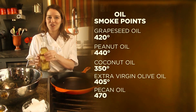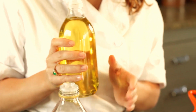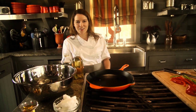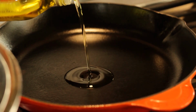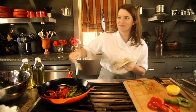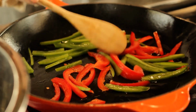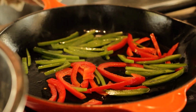And my favorite to use for sauteing is grapeseed oil. Grapeseed oil is very versatile, and it doesn't really impart any flavor on your cooking. The most important thing with sauteing is to make sure that your pan is hot first, because your oil will burn before your pan is hot. So we've got a hot pan, and then in with our peppers. You don't want to crowd your pan while sauteing, and try and get your knife cuts more even so that they cook at the same time.